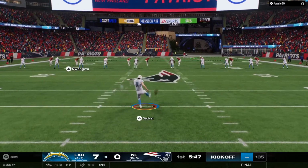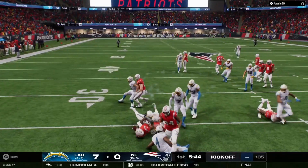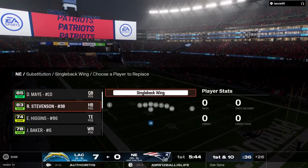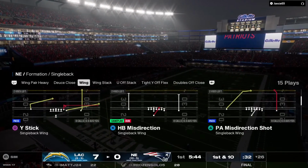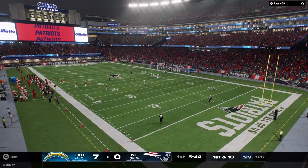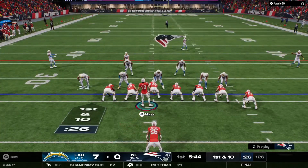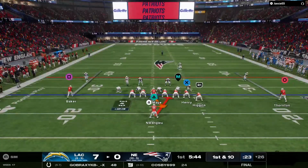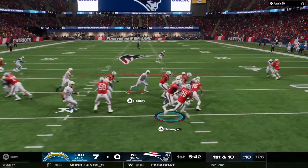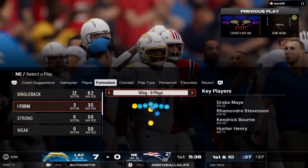Both teams ready to go once more as the kick's away. To return, it's Antonio Gibson. And he'll be brought down past the 25. Decent field position to start this drive. Here's 1st and 10. Ready? They'll try to get the running game going. His first carry. They get 11 and quickly pick up the first down.